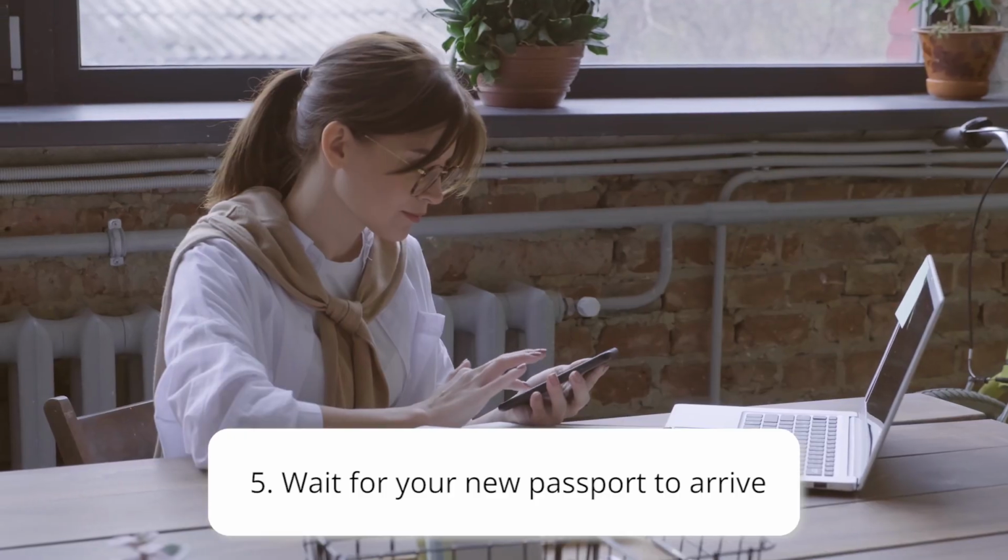Step 5, wait for your new passport to arrive. Due to COVID-19, applications are taking a little bit longer, but you can expect your passport to arrive within 4 to 6 weeks. However, be prepared to wait up to 14 weeks. You can also ask for an expedited service if you're traveling soon. Now, if you lost your passport or got it stolen outside the US, you'll need to visit your nearest US embassy and they will help you solve this problem in person.